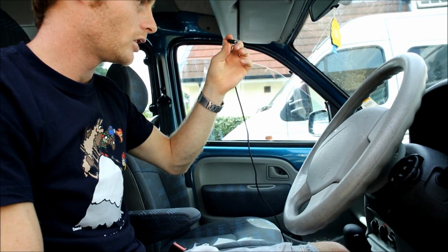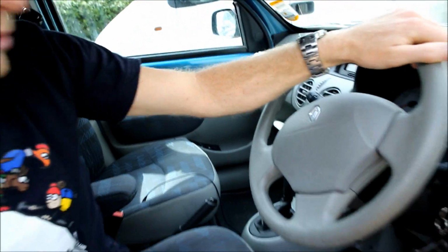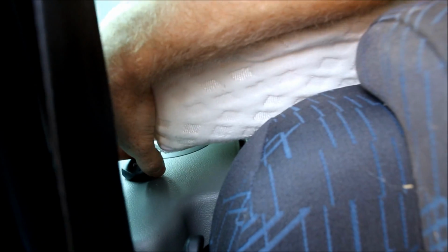I mentioned that it's got a jack that plugs straight into the radio, for listening to music. The other thing that I didn't point out, which is also quite handy, is if you look in here, if you bring the camera around, it's got a 12 volt plug in the rear there, so you can charge up other appliances in the back as well, which is quite handy for other 12 volt sockets.